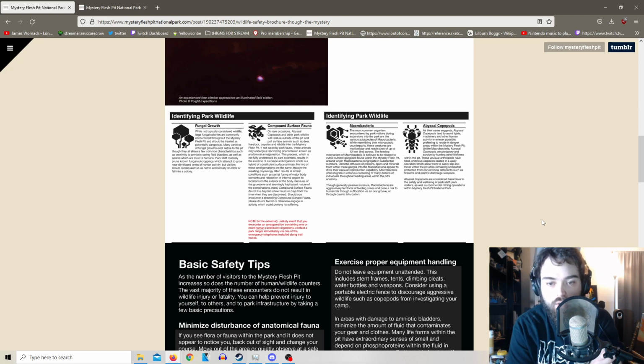Most common organism encountered by park visitors during the excursions in the park are various subspecies of macrobacteria, which resemble the microscopic counterparts. These creatures are multicellular and reach sizes up to 12 feet across, 4 meters. The feeding mechanism of the macrobacteria is believed to be related to the cystic nutrient ganglions found within the Mystery Flesh Pit, around which macrobacteria congregate in substantial numbers. Osmotic diffusion of proteins, lipids, and minerals from within the ganglia into the macrobacteria appear to drive their asexual reproduction capability.